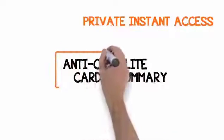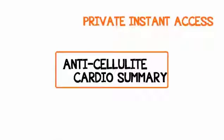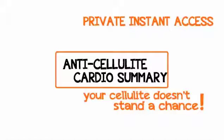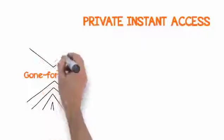You get your anti-cellulite cardio summary. Most people don't know this, but too much cardio exercise or the wrong type of cardio exercise can make cellulite worse. But when you combine the right type and amount with your Naked Beauty Simulast sequence, your cellulite doesn't stand a chance.